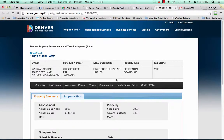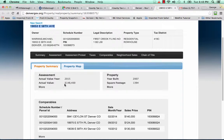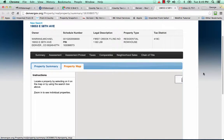Okay, this is fine. So it gives you the property. This is in Denver. I'm going to copy that. It tells you who the owner is. Different look and feel, but you're still looking for the same things that we were looking for at the other state. Look at the value of this property. It's $148,000. Let's see if we can get a property map.